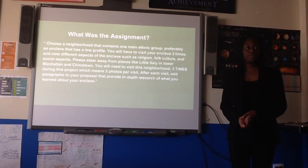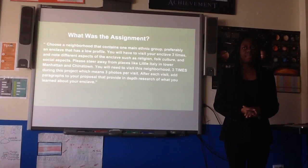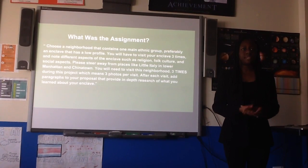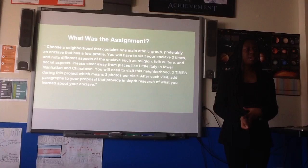So basically the assignment was to pick a main neighborhood where one ethnicity lived. And in this neighborhood, it was up to us to go visit up to 3 times. And each time we visited, we had to take a total of 6 photos, which meant each time we visited, we would take 3 photos.